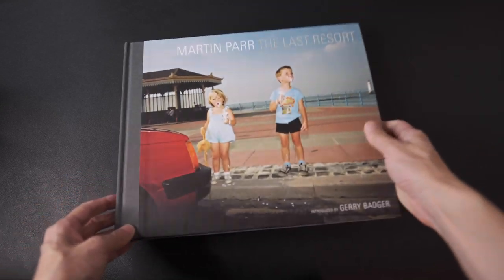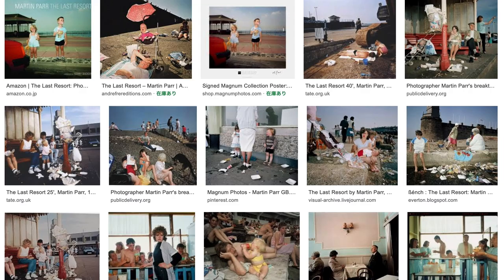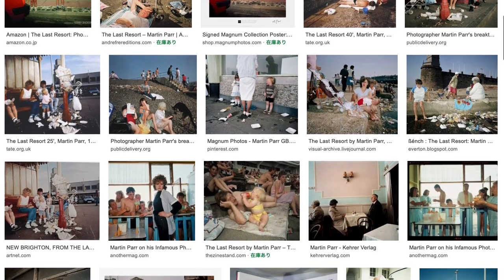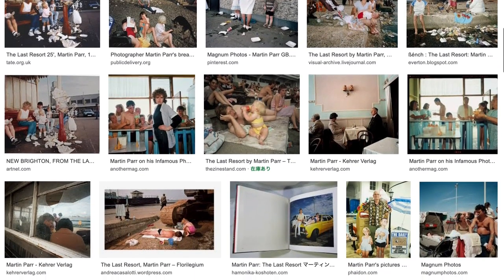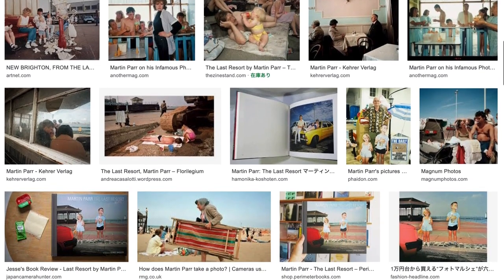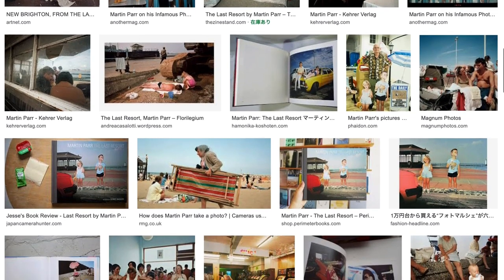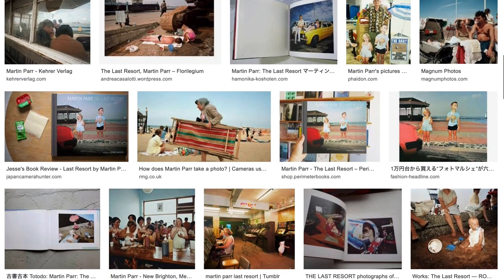Next is The Last Resort by Martin Parr. There are many photos that attract me because he creates a peculiar world with a certain sense of humor. He does so by using a strobe during the daylight, taking a usual circumstance of everyday life and making it seem very unusual. Having reviewed the book, it urged me to take photos at the beach.